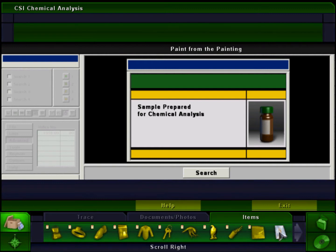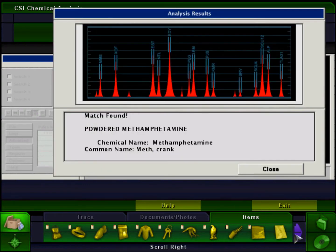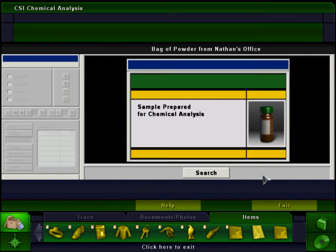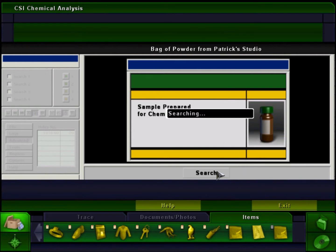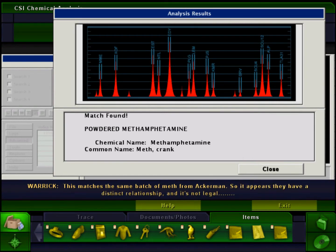Now, for the final act, the bag of powder that we found is... No, that's not it. Not that one, it was this one. From the art studio. This matches the same batch of meth from Ackerman, so it appears they have a distinct relationship, and it's not legal.